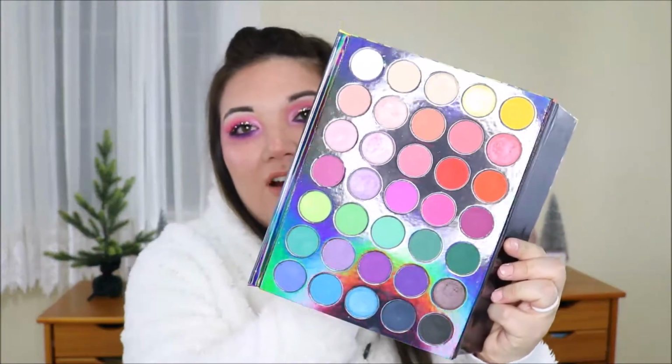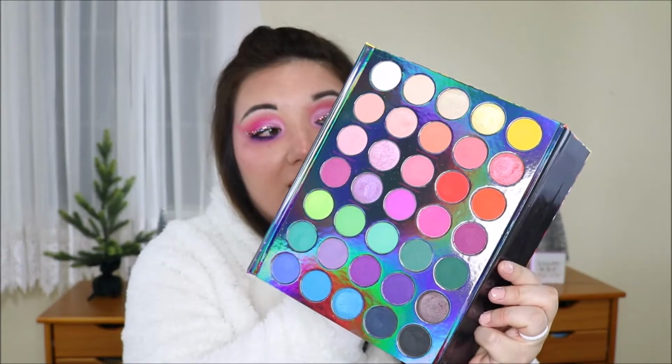If you are new to this palette though, it is definitely more of a rainbow-esque palette, so these looks are not for the faint of heart. They are very colorful. Today, right now, right this very second, I'm actually wearing look number 1. It is very pink-esque, and let me tell you what inspired me.